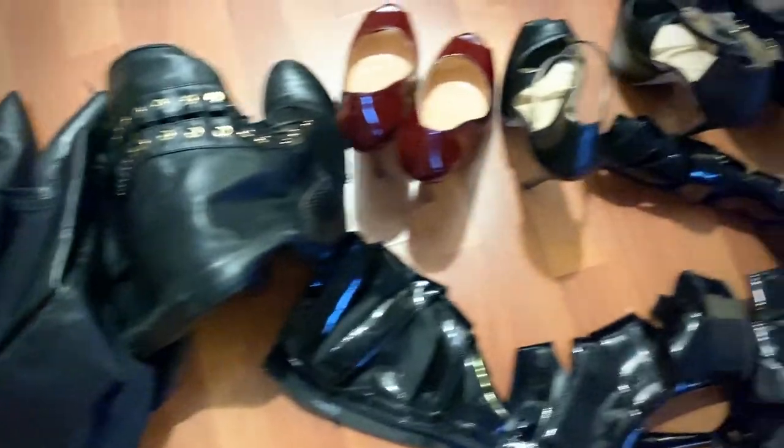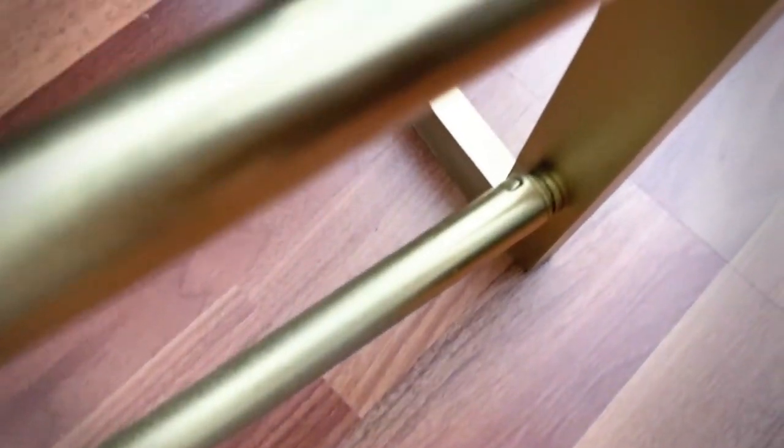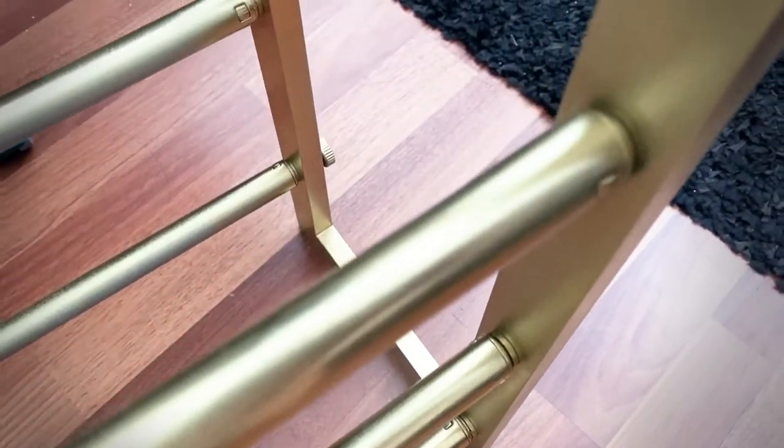The shoes I need access to the most in my closet no longer had boxes, and they were unorganized all over the floor. Someone gifted me this extendable shoe rack, but it was silver and a neutral wood tone, so as you can probably guess, I spray painted this with gold metallic paint as well. It fits snugly, and all of these shoes are now accessible.